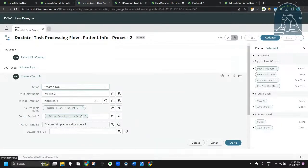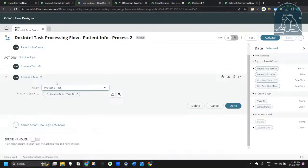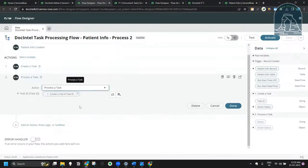I think create record, create a task, and patient record is created. Create, that's what I'm seeing. So we have the create task, which has a display name of process two. Task definition is there, source record, and all. Okay. And then what it's doing is the process task.